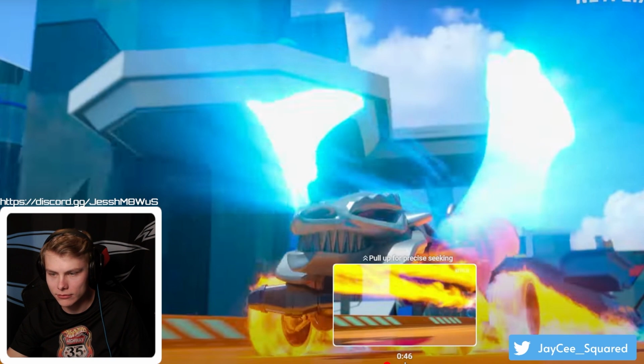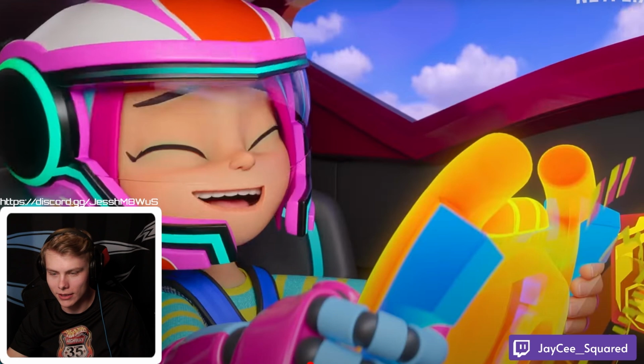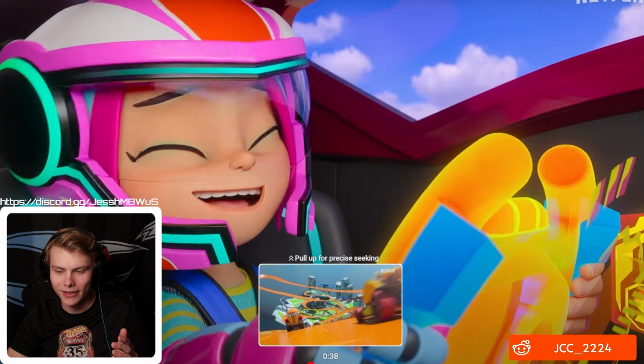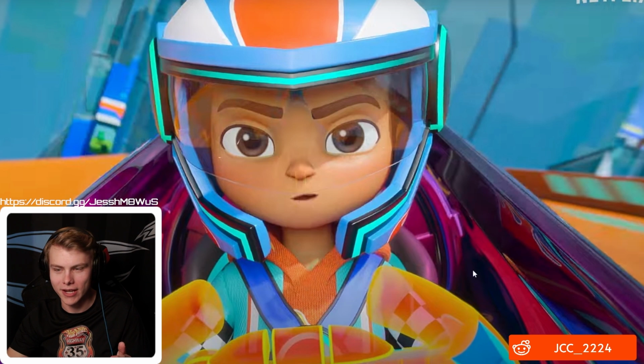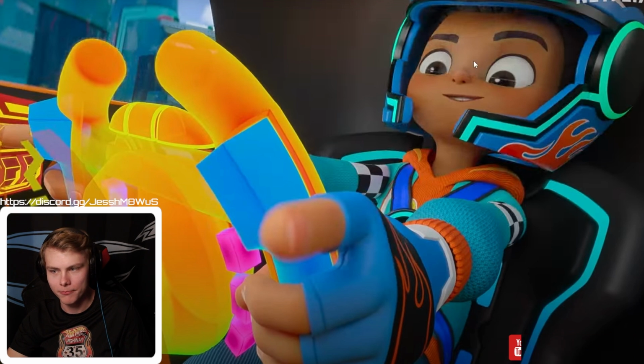Yeah, it's all right. I mean, they couldn't be bothered to give them a unique steering wheel, so everyone has the same exact steering wheel. So none of the cars have anything unique inside of them. It's just the character inside the car kind of fits in it, but everything in here doesn't matter.